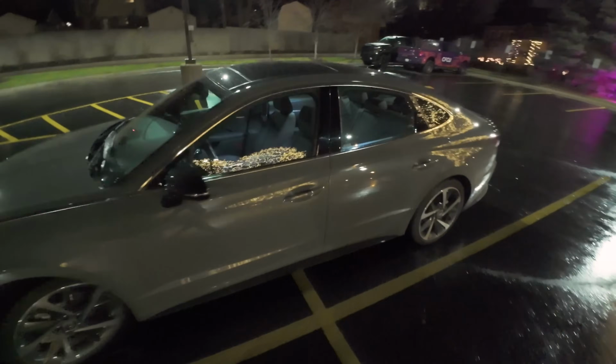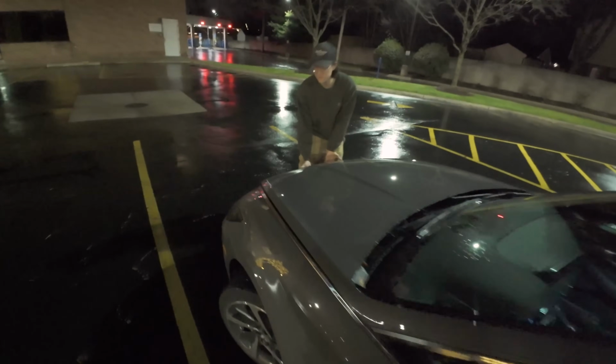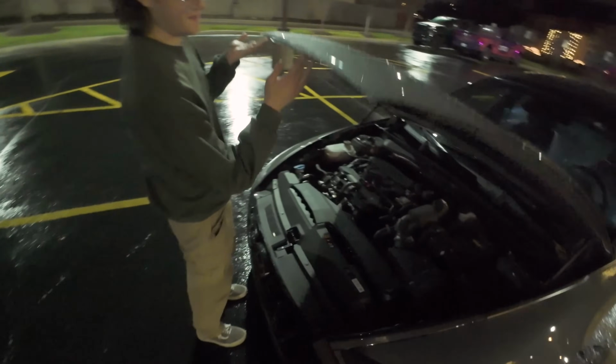We didn't pop the hood, should we? Probably. Yeah, we might as well. Gotta remember where it is. It's right here. Okay.